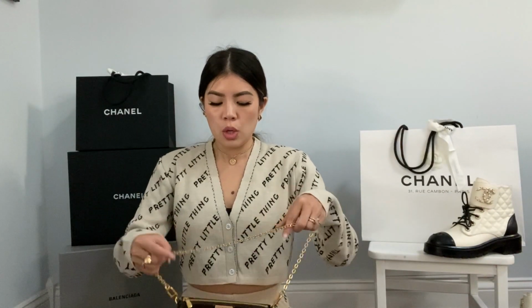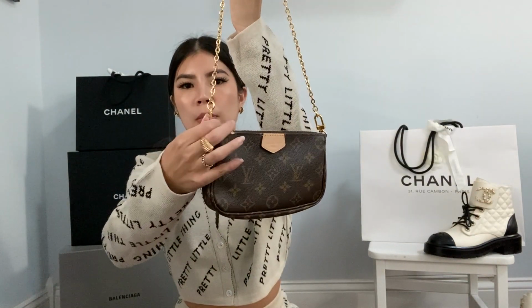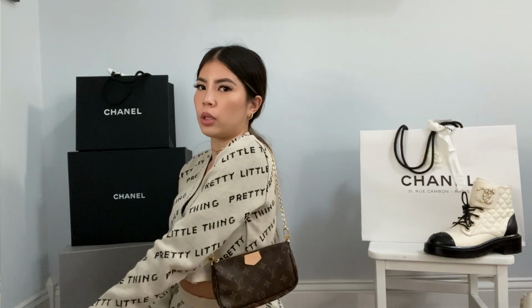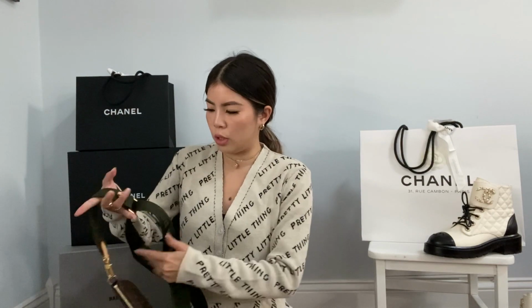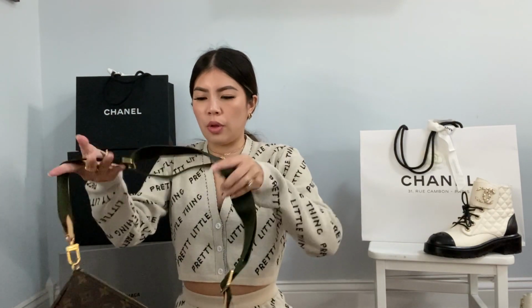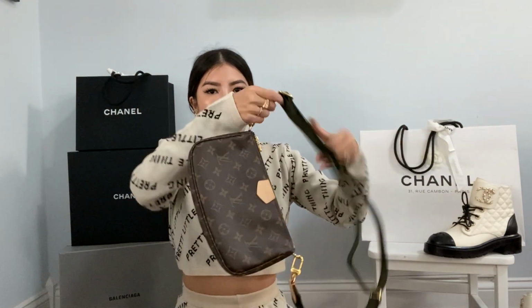The fifth way, you can just have the chain attached to the smaller pouch, which is where the little clasp is attached to, and then you basically have a super mini lightweight bag on the shoulder. On top of that, you can also go ahead and do a very simple, just the bigger pouch on the long strap. If you want something super understated, I would go with just that. And you can make the strap a little longer.